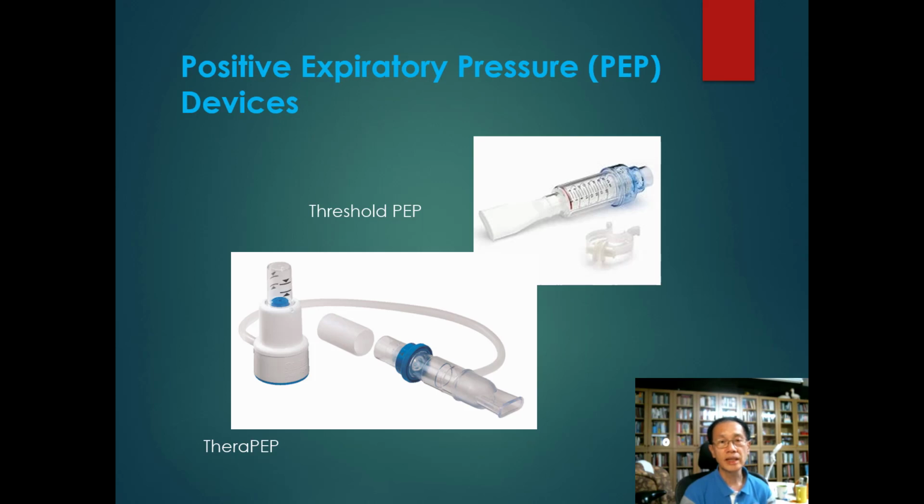Shown here are two gadgets which are used to expel or bring out phlegm from the airways. Here we see the threshold PEP, and here the TheraPEP. These are positive expiratory pressure devices. When blown through the mouthpiece through a narrowed orifice, they can help mobilize secretions from the airways.